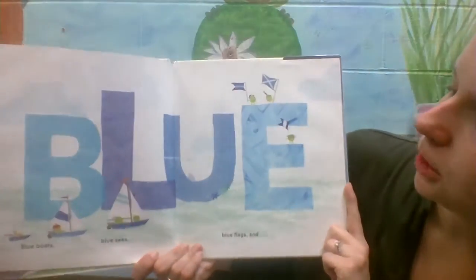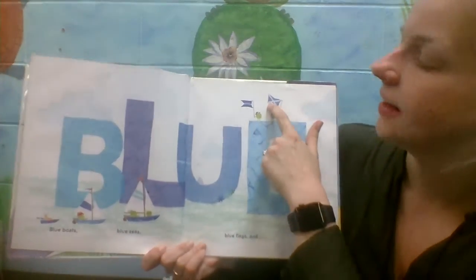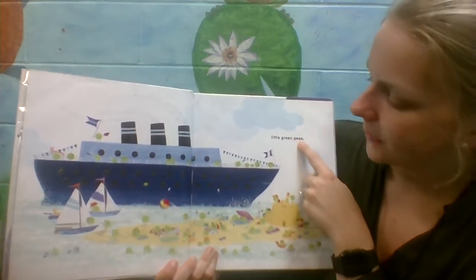Blue. Blue boats, blue seas, blue flags, and little green peas.